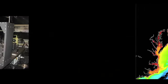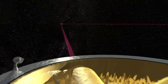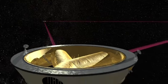And the first instrument that we're using them on right now is actually ORCA. That's an earth science instrument. Another thing that we've looked at is using them on LISA, which is a gravity wave experiment.